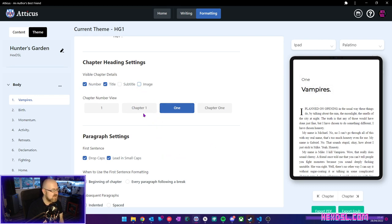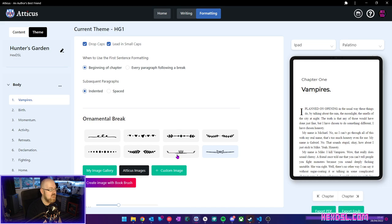So I can choose chapter one or chapter one, name the chapter. Maybe I want the image back. Oh, no, I definitely don't. You know, all of this is live. There's no guesswork involved. I love it.